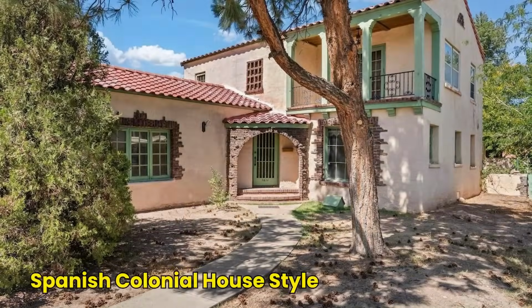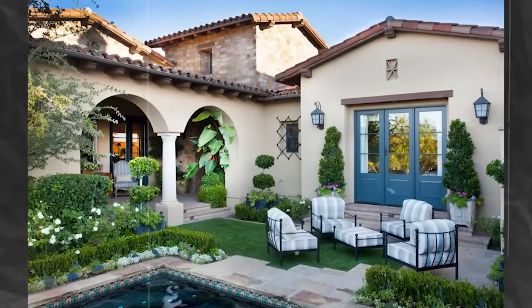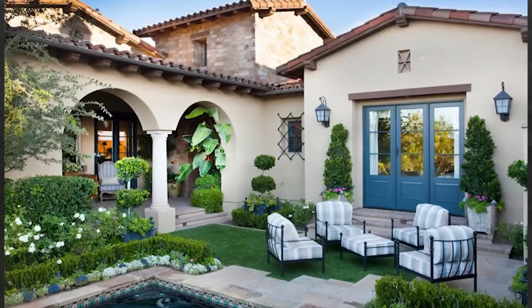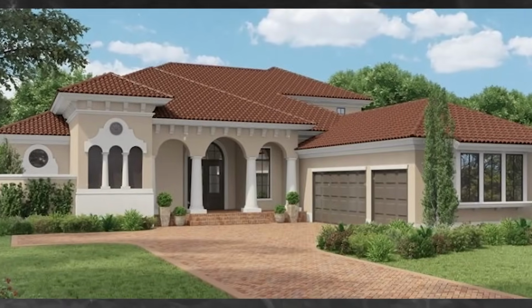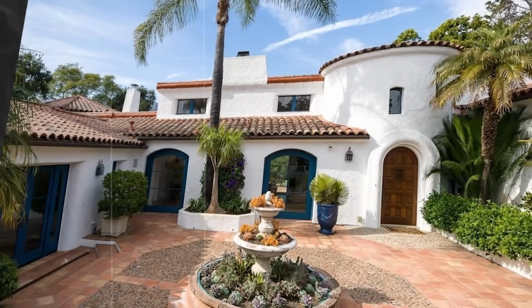Spanish Colonial house style. Spanish colonial homes embody the charm and simplicity of traditional Spanish architecture, featuring signature red terracotta roofs and whitewashed stucco walls. These homes are designed to stay cool in warm climates, with thick walls that provide insulation and minimal, often small, windows to reduce heat intake.